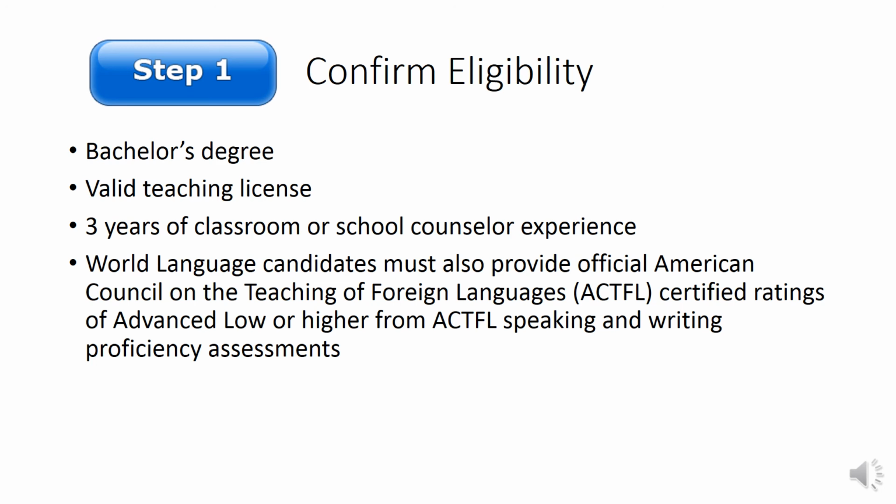World language candidates must also provide official American Council on the Teaching of Foreign Languages, ACTFL, certified ratings of advanced low or higher from the ACTFL speaking and writing proficiency assessments. This does not need to be completed before becoming a candidate. For more details, see page 8 of the Guide to National Board Certification.